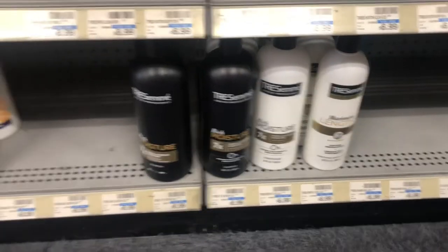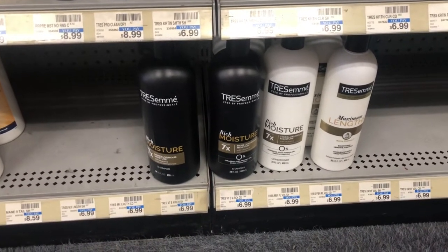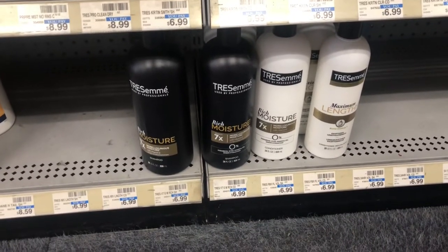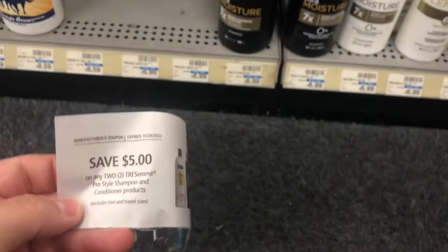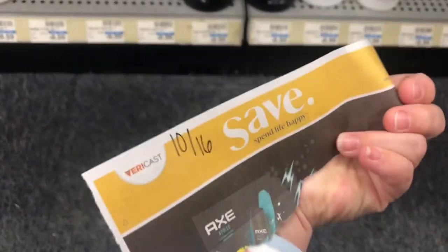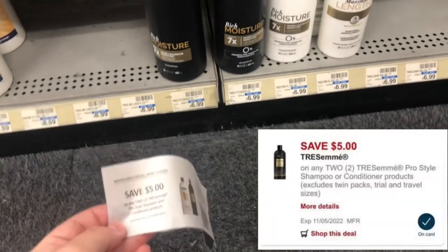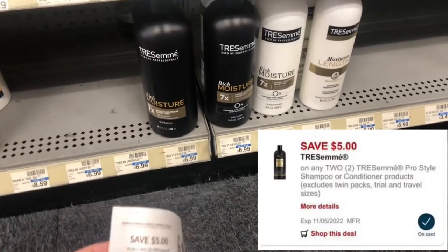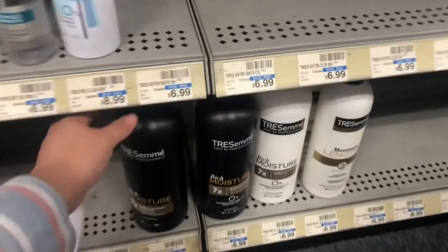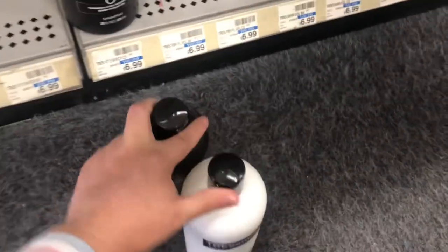I'm going to be picking up some Tresemme. These are actually on promotion, 2 for $12, and buy two get $4 back in extra care bucks. So I'm going to be picking up one shampoo and one conditioner. That's going to total me to $12. I'll use this $5 off 2 paper coupon, and this is from, let's see, 10/16 Save. So I'm going to use this paper coupon and a $5 off 2 digital. So that's going to take a total of $10 off. I'll pay $2 out of pocket, but get back $4 in extra care bucks, making these completely free and a $2 money maker.